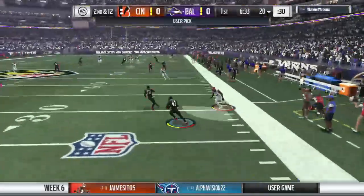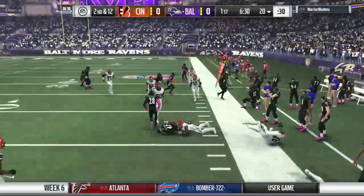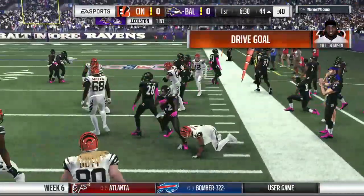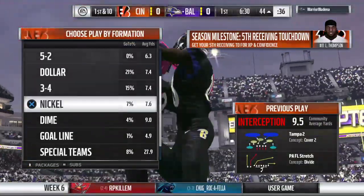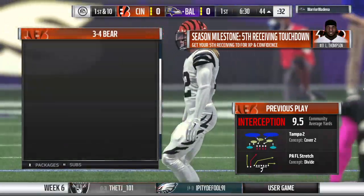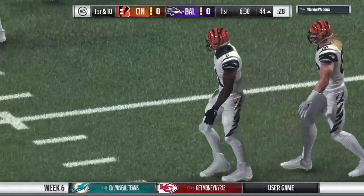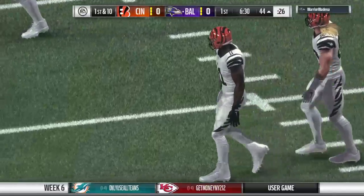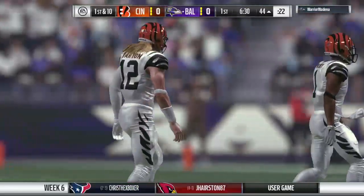He rifles one that's intercepted. A great read, and it's picked off. And he'll take this across midfield and inside the 45. Partner, when you're playing cover 2, this is like a tag team for the safeties. Each of them gets a half-field responsibility. Their job, stay as deep as the deepest receiver in any zone, read the football, and go make a play. In this case, the free safety made the best play, an interception.